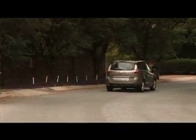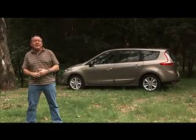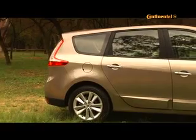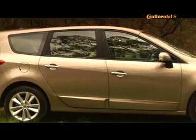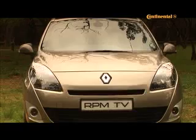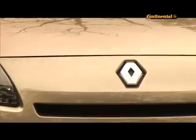Because form follows function when it comes to MPVs, the new generation Grand Scenic doesn't look dramatically different to its predecessor. In fact, it has a very similar roofline, the same stubby front end, and the same vertical tailgate. The differences here are all in the details. And those details add visual interest and luster to the Grand Scenic's appearance.